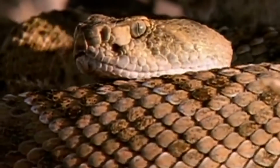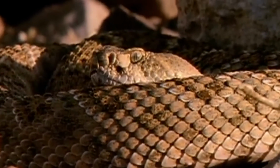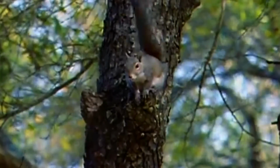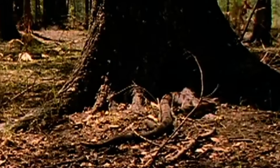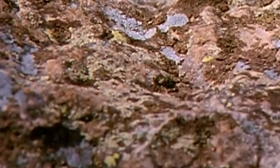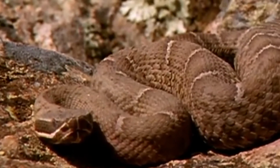Diamondbacks, though feared as dangerous and aggressive, are actually exceedingly averse to human touch and only attack in self-defense. The majority of rattlesnake bites occur when humans taunt, capture or kill a rattlesnake. Furthermore, while the eastern diamondback is not endangered, its numbers are declining across its range due to indiscriminate slaughter, broad habitat degradation and hunting.